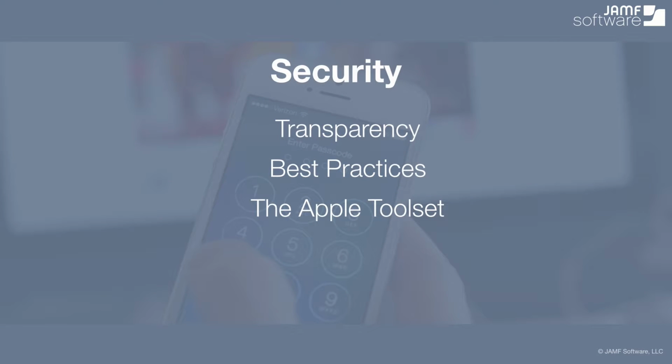So let's shift gears a little bit and talk about security. I want to talk about transparency when it pertains to security and the user experience a little bit. But first, I'd like to flip that and talk about what invisible security looks like. I think it's important when you're implementing management and security tools to remain in the background and be invisible. And I use a term internally here: non-invasive.